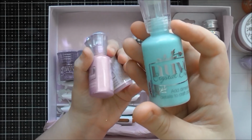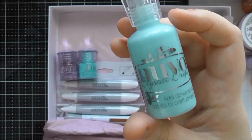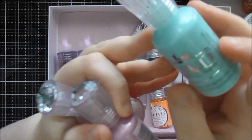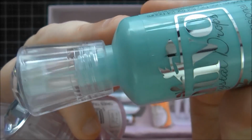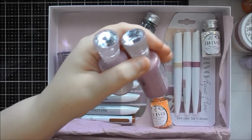Then this one, I have wanted this colour in a Nouveau Drop for ages. I keep making cards and I'm like, I just need a Nouveau Drop in this colour, and they've got one now, so it's brilliant. And this one is Calming Aqua, and this is just the normal gloss finish, which is my favourite finish of all of them.